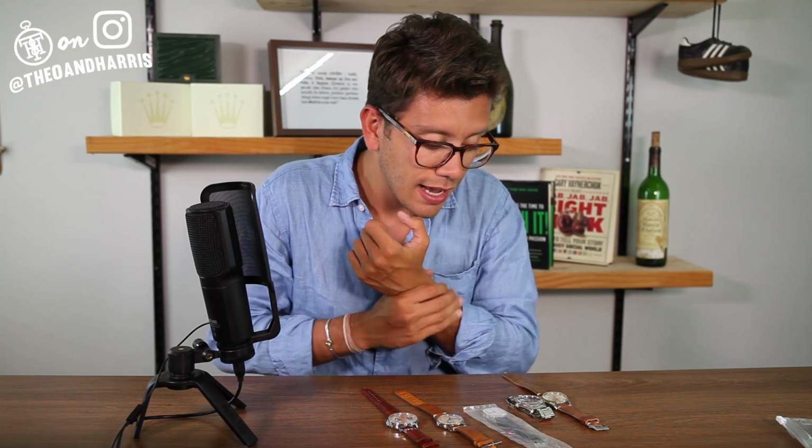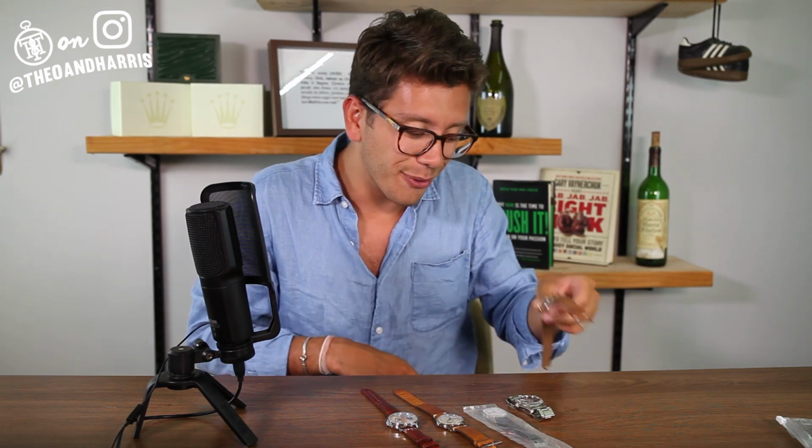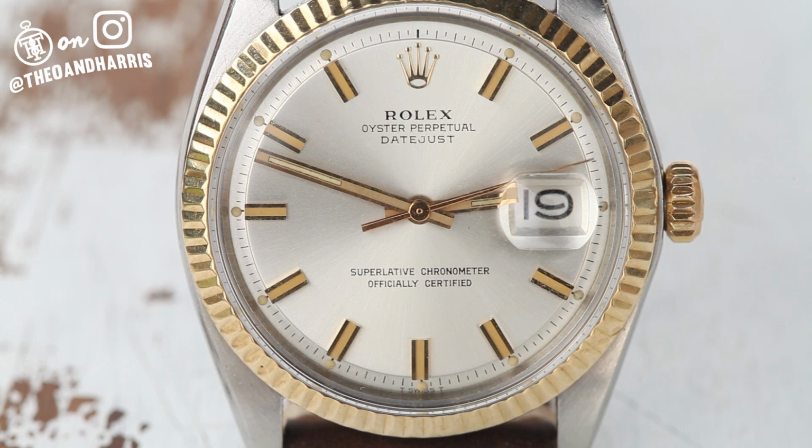So let's dive in. First, we've got a Rolex reference 1601, which is probably my favorite watch, period. Vintage watch, modern watch, my favorite watch. I think its size is incredible. I'm sure you guys have heard me pontificate and wax poetic about this model in the past, but I really do think that my feelings are true and not just feelings.